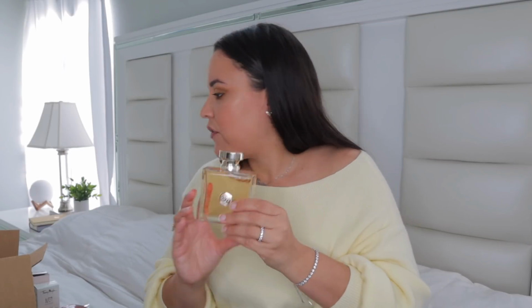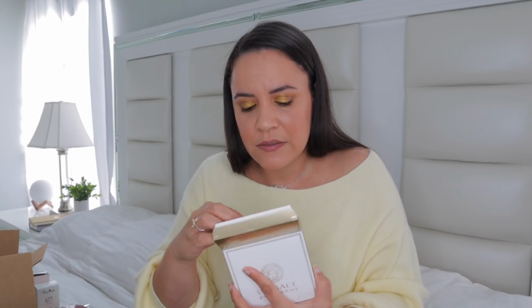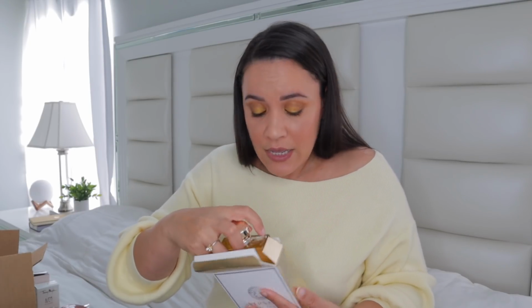It's almost dewy. It's like fresh, but in a dewy sense. Versace. And I prefer this one. So there's no sense in keeping this one. I thought maybe it was going to be, I don't know what I thought.